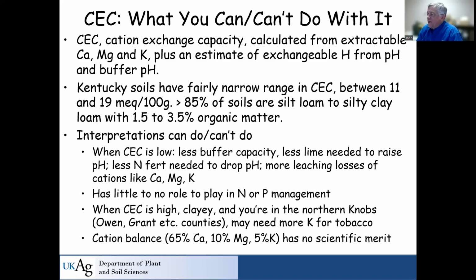Kentucky soils actually have a very narrow range in CEC relative to where I was raised. In Michigan, it ranges from 3 to 30. And here it ranges between about 10 and 20. In fact, 85% of the soils in Kentucky that are sampled at the surface are either silt loams to silty clay loams, and the organic matter range is fairly narrow, 1.5 to 3.5%. So that's why the normal CEC is going to run in a fairly narrow range.